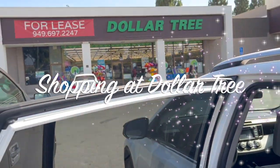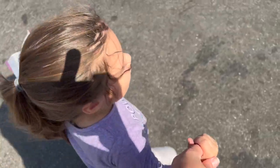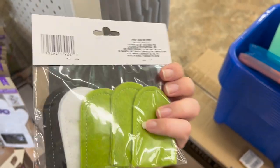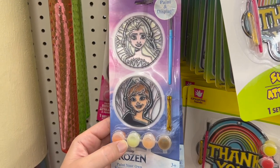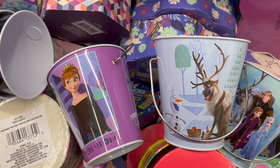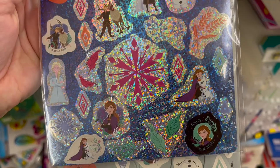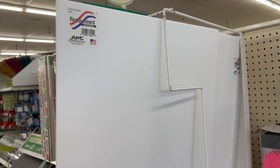After we checked out some books, and by we, I mean Aubrey, she kind of does it on her own, we headed on over to Dollar Tree. I picked up some really cute little Halloween finger puppets that look like a fun activity for later on. And then I made sure to pick up some Frozen items because we will be doing a Frozen party for her 4th birthday. And I am in the process of getting all my ideas ready. So I'm super excited to do a party planning video for you guys.